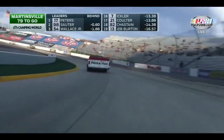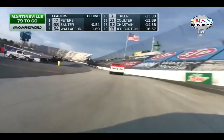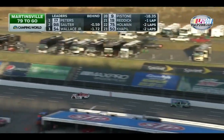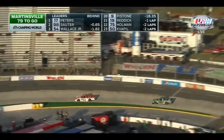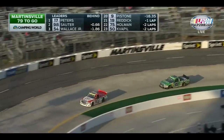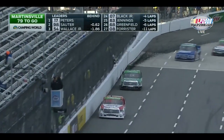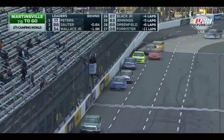Let's get down to clock time. Still 79 laps to go. Timothy Peters back in front of the field. 61 laps were led by Ron Hornaday early. Johnny Sauter led 57. Darrell Wallace Jr. 34. Timothy Peters 16 and counting now. That's his 17th lap led.